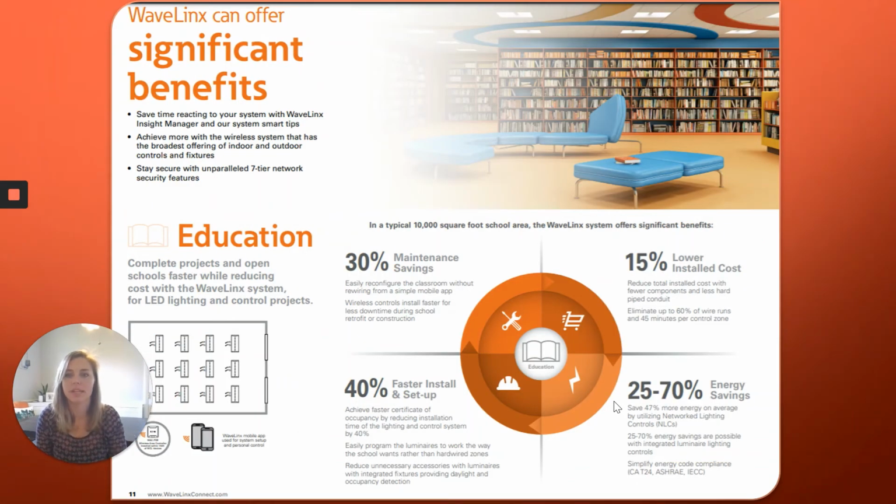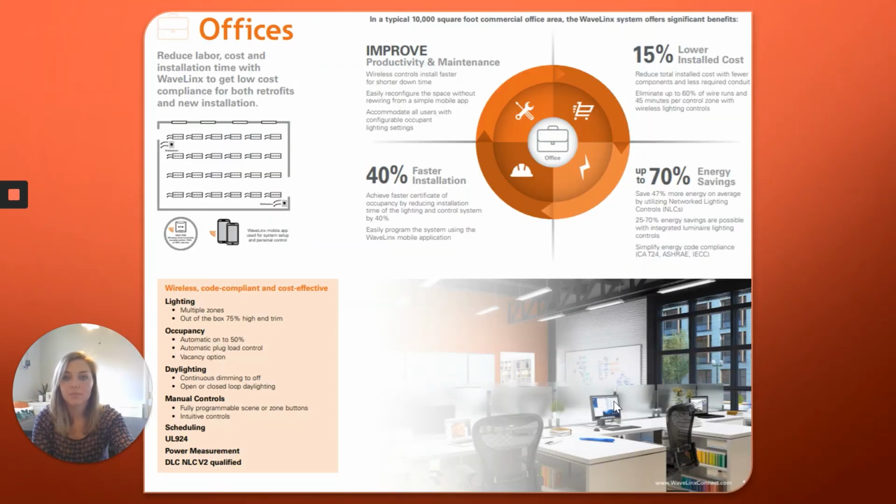Here are a couple significant benefits. Again, using education as an example, we use this a lot in education, healthcare, just about everything. So maintenance savings, reconfiguring the classroom without rewiring from a simple mobile app. Just like I said, you can drag and drop. 15% lower installed cost, reducing total installed cost with fewer components and less hard piped conduit. 20 to 70% energy savings and 40% faster install and setup. Here are some major benefits with installing them in corporate settings, including improving productivity and maintenance. Again, lower install cost, up to 70% energy savings, and faster install. So you can get your project wrapped up and your client into their space much faster.